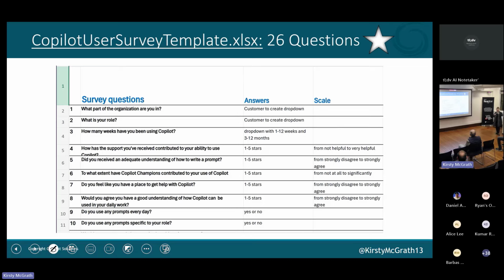But this is the survey that I was talking about that was hidden in the middle of nowhere. Now, I like this survey because it tells you exactly what to ask and how you're going to do it, with the type of scale. It's quick and easy for you, so you don't have to reinvent the wheel.